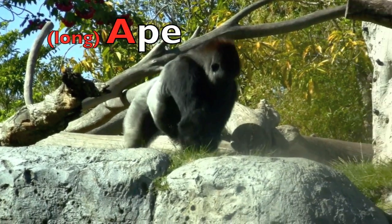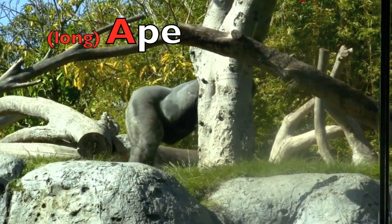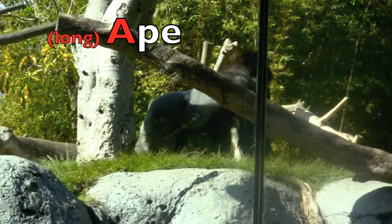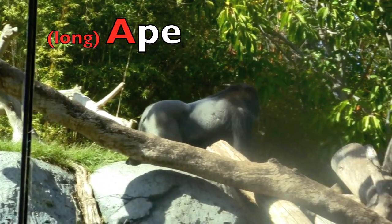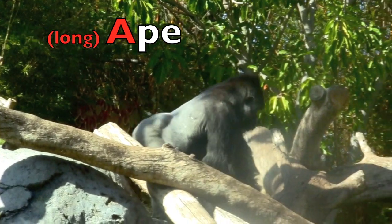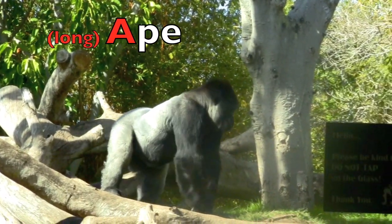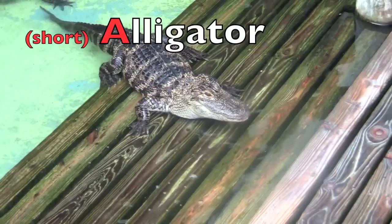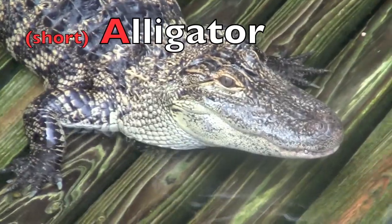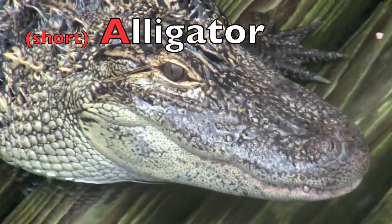And girls, we are going to say the sound of each letter in the alphabet four times. Remember, the vowels A, E, I, O, U have a long and short vowel sound. Here we go. Long A. A, A, A, A, ape. Great job! Short A. A, A, A, A, alligator.